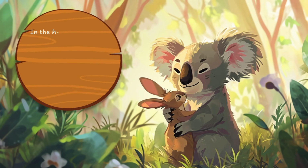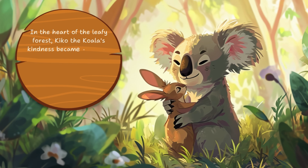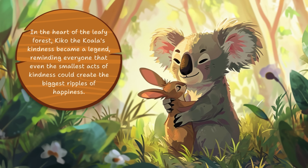In the heart of the leafy forest, Kiko the koala's kindness became a legend, reminding everyone that even the smallest acts of kindness could create the biggest ripples of happiness.